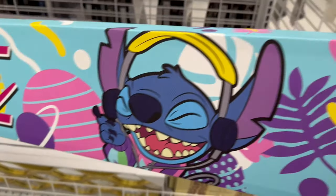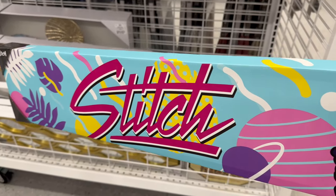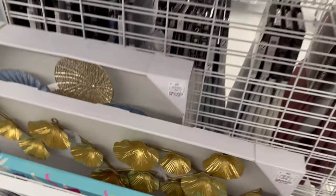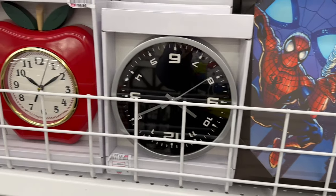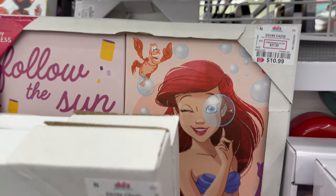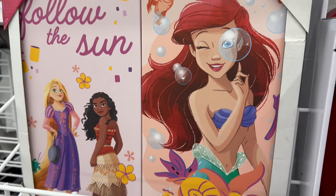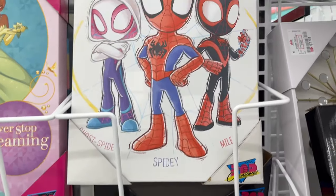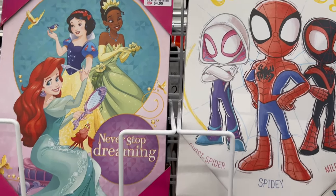Oh, my daughters would love this for 10. Stitch. Ohana. I mean, the character pictures are fun and the prices are even funner. I showed you guys these Barbie ones last time. I believe they're on my Instagram too if you want to check them out. But I will have these pictures on my Instagram as well. Look at these for $4.99.